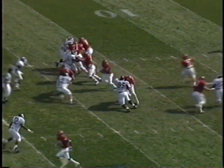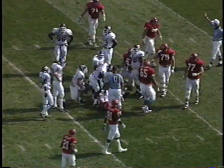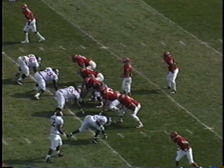Here's the snap, and it's a draw out of the backfield to Davis. He has stood up as he hits the 20 and makes about the 23, maybe the 24-yard line. So a gain of four, and the clock continues to work as it clicks down from the 2:23 mark. Here's third down and a little more than five.